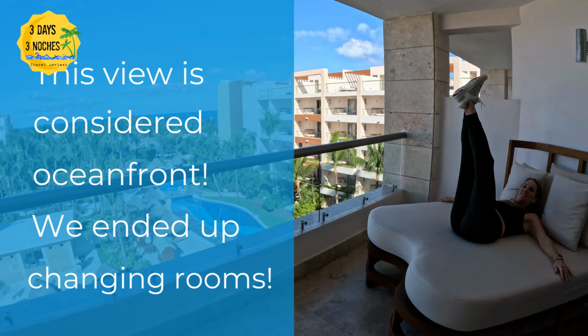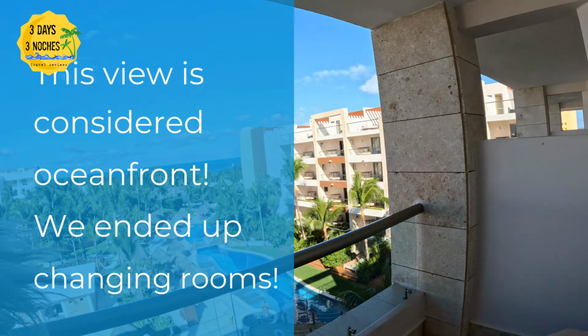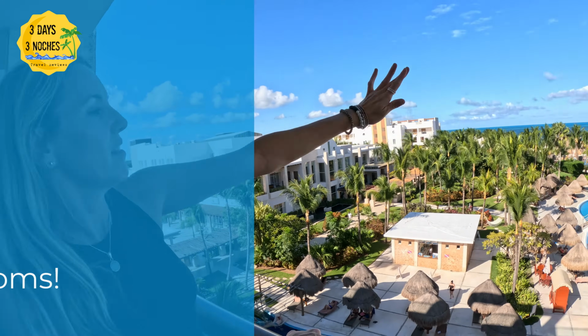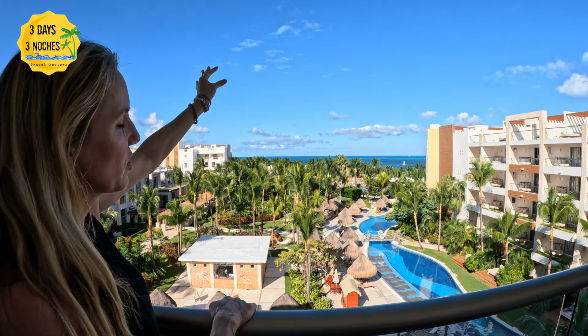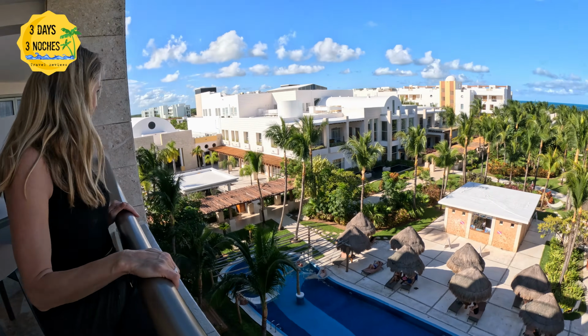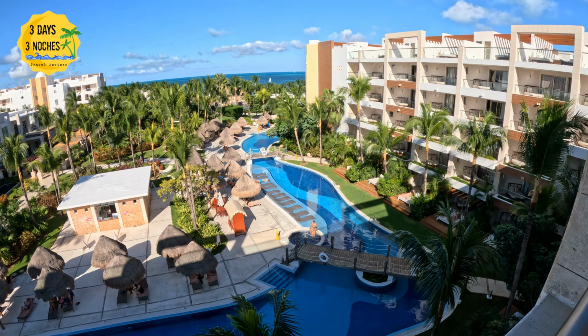So we did upgrade to a club level oceanfront room. We did end up switching though, because we did not feel that this was oceanfront. So we asked for a room closer to the ocean, which we got a little bit closer. So I'm going to show you that, but just take note that this is what they consider oceanfront. So you might as well maybe just even get an ocean view room. It might not be that different.